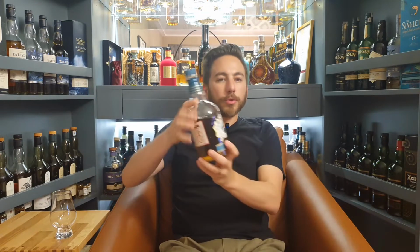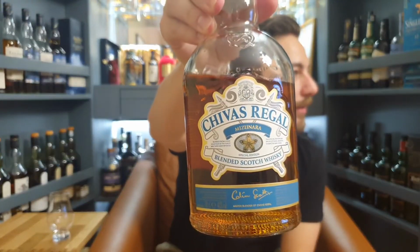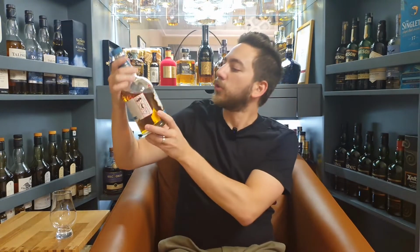I hope you have a good evening, good day, good afternoon, because I have one of my favorites, an easy sipper, even daily drinker whiskey. I have the Chivas Regal Mizunara blended Scotch. Now, I'll just show you the bottle really quickly. It's really cool with the colors, and it says Mizunara, which I will get to now.